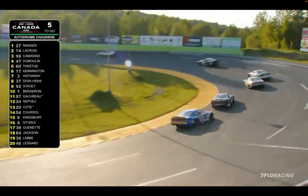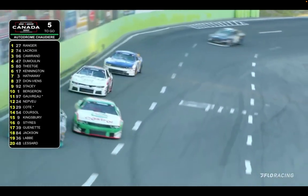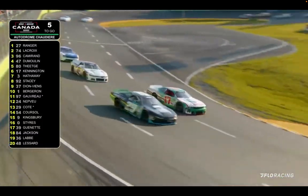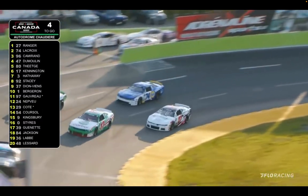Mike Chaudiere, the starter, waves the high five at the leaders as they come by into 1. Closing in on the back of DJ Kennington. Kennington to the inside of Steve Cote in the 29. Kennington still on the lead lap, running in the 6th spot, so he wants to stay ahead of these leaders. There is a gaggle of traffic. Ranger looking to make it 3 wide on the inside. He thinks better of it, stays in line behind DJ Kennington.